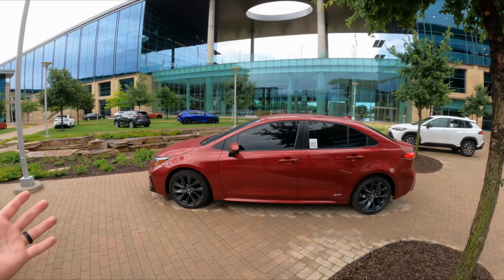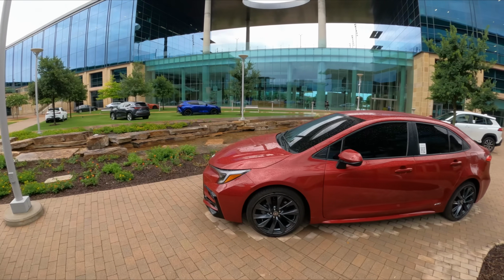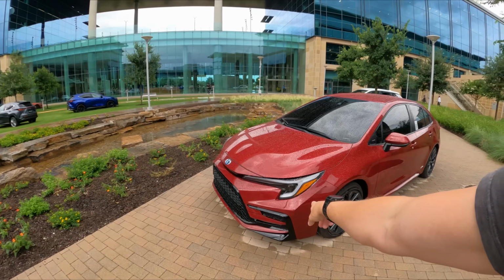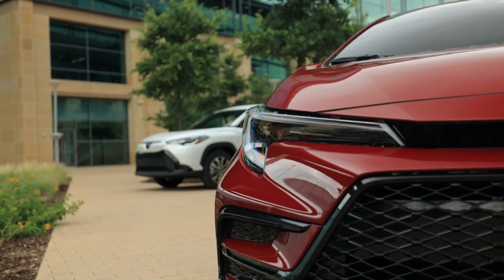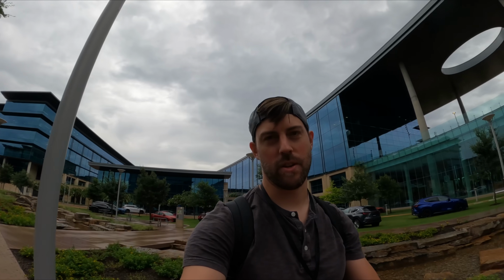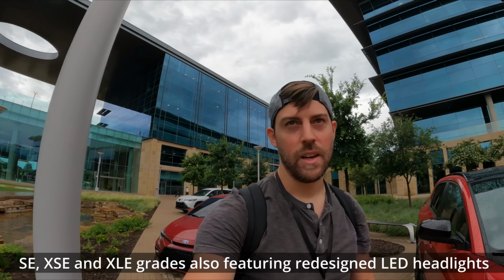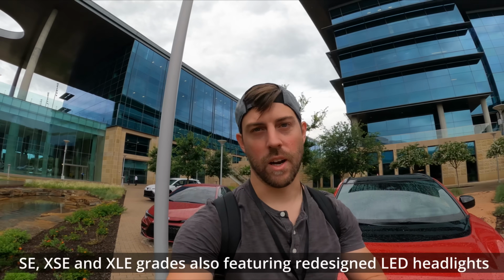Now you can get the Corolla in all-wheel drive, but I just wanted to do a quick walk around on this vehicle. If I didn't point out the new daytime running lights, the new headlights on the upper grade of the Corolla, you have it. You still have the old headlights on the sedan base grades, which has been upgraded as well. Gone is the 1.8 liter, now it's the 2 liter, 30 more horsepower.